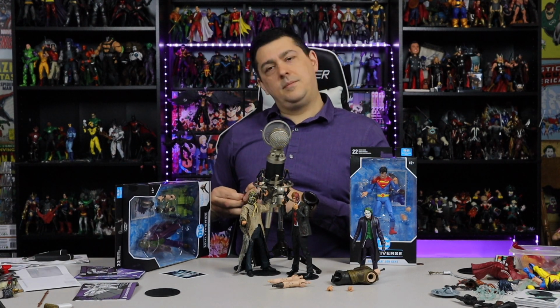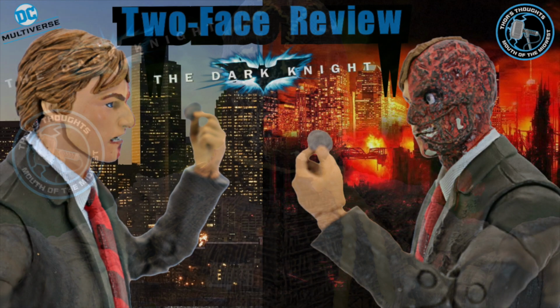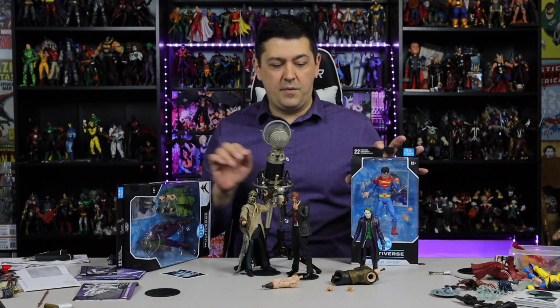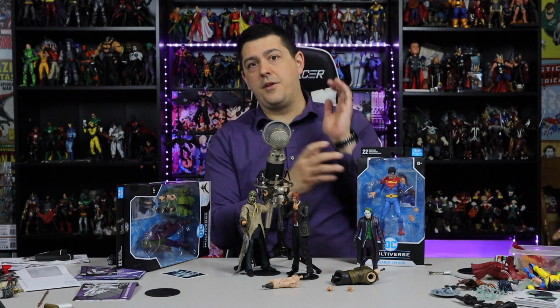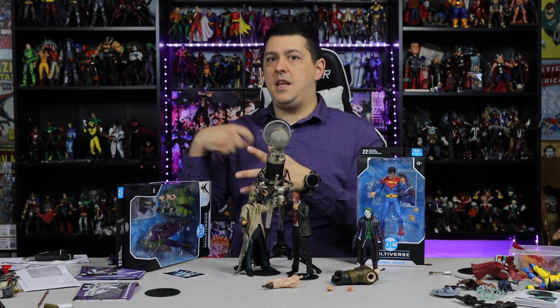Prince, Clown of Crime. Butcher that. But so we've already done Scarecrow and Two-Face, saw those. The peg is fixed from the Bane arm. So we got the Bane torso with Two-Face, and we got the Bane arms with Scarecrow. There is a factory defect in the right arm wrist peg. It has to be switched. So you just got to heat it up.